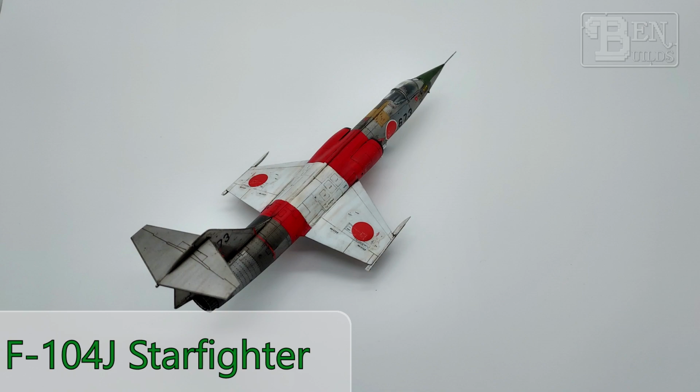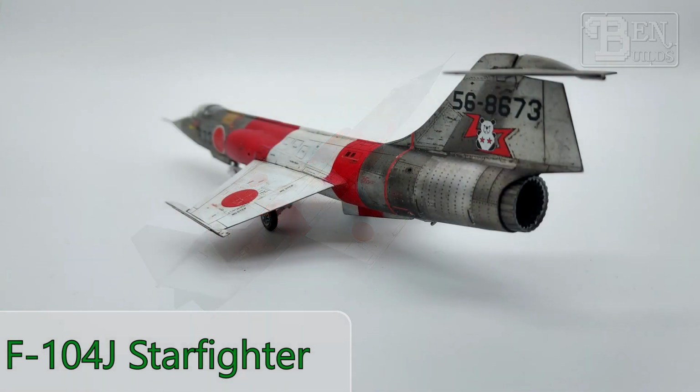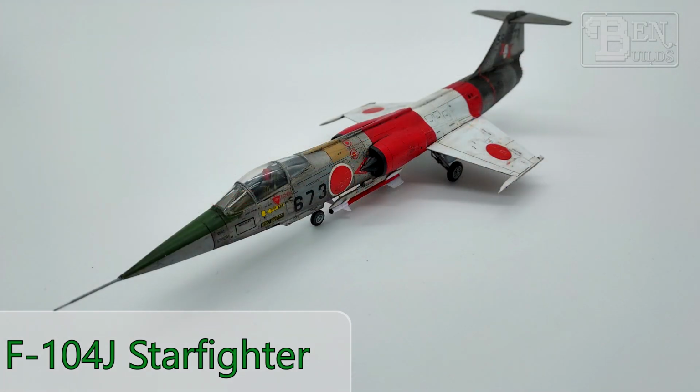Built this one up in really cool Japanese Self-Defense Force markings, so it's got some natural metal, it's got some other paint in there, and it was really fun to build. Great cockpit detail, wonderful part fit, highly recommended for you Cold War jet fans.